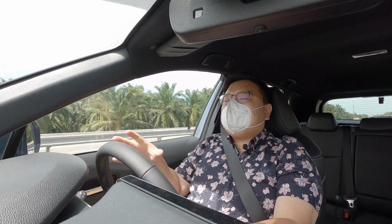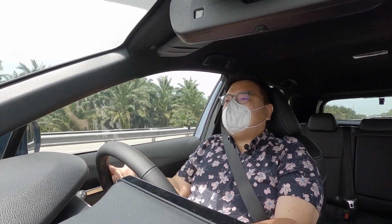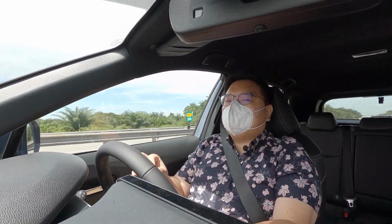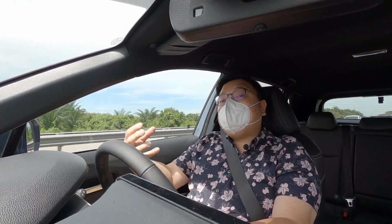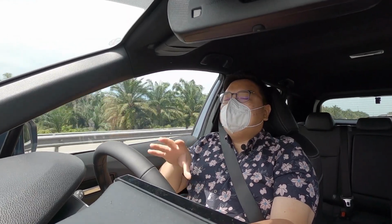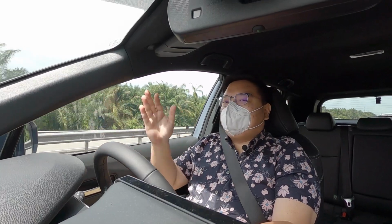The bigger difference is when you're driving in town. When you're in a traffic jam, most of the time this car will be driving in full EV mode, so there's zero engine noise, zero engine vibration coming into the cabin. So the hybrid is a far more comfortable car if you're comparing between the regular hybrid versus the regular petrol version.